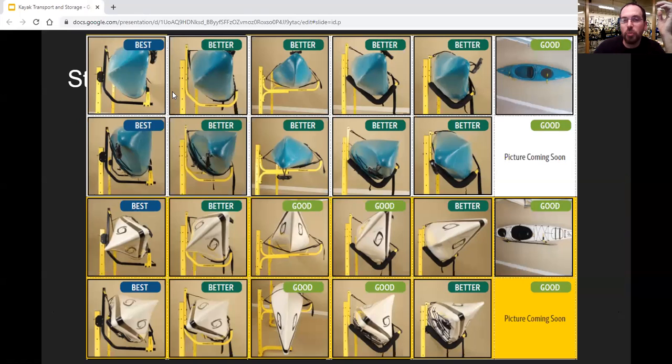You might want to read your boat's owner's manual. Some of them have different ideas, but the key is you want to distribute the load pretty much at the bulkheads. So the Dagger here on the top, it's got a bulkhead for the front and the rear, so they're kind of grabbing it right at those two bulkheads. I think this is a Current Designs on the bottom. And just the way they're carrying it here, it's actually loaded on a piece of webbing. So it's not a hard support, it's wrapped around the boat, it's taking some of the load and not creating pressure points.